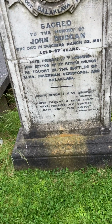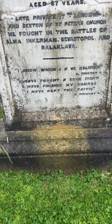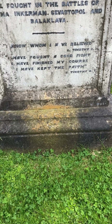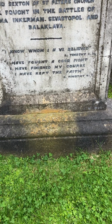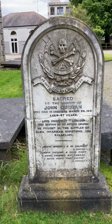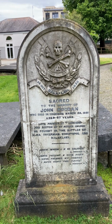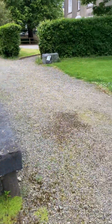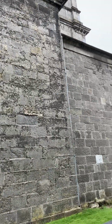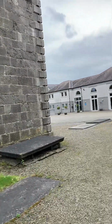Not only physical action, but also spiritual action, because of course he was a sexton. And it says, if I can make it out here, I know whom I have believed, and that's 2 Timothy, and it's, have fought a good fight, have finished my course, I have kept the faith. And again, 2 Timothy chapter 4 verse 7. So that's pretty unique, isn't it? You don't normally see an army's headstone like that. So that's a couple of unique gravestones or memorials that I've showed you in this churchyard. And of course, as I say, this churchyard has a big connection with the Cromwellian period and Oliver Cromwell.